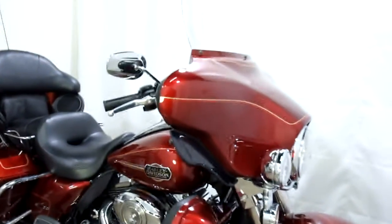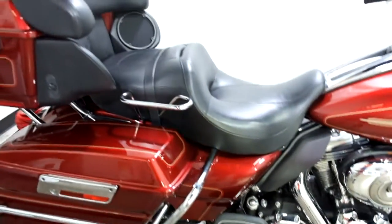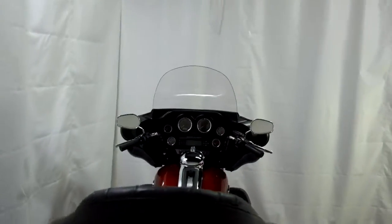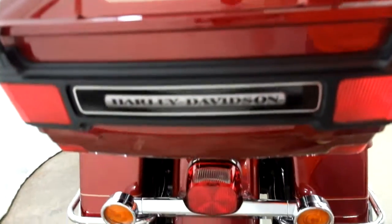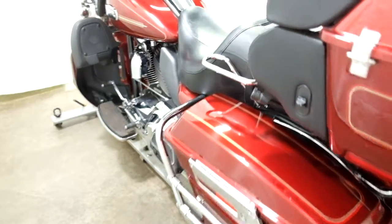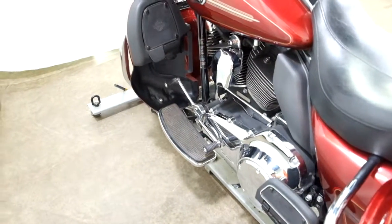Bike is pretty much stock still. Comes with the factory footboards for the driver, footboards for the passenger. And really the one thing they've added to this bike is the grab rails for the passenger. And then there's the grab rail again, footboards for both the driver and the passenger, as well as a heel toe shifter.